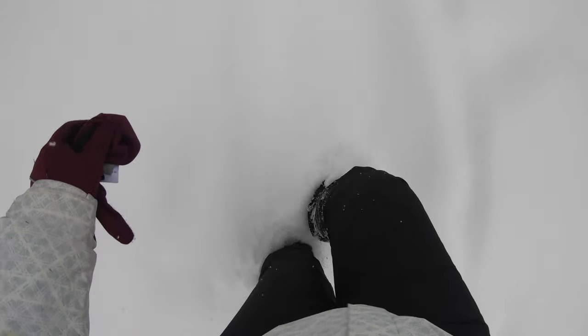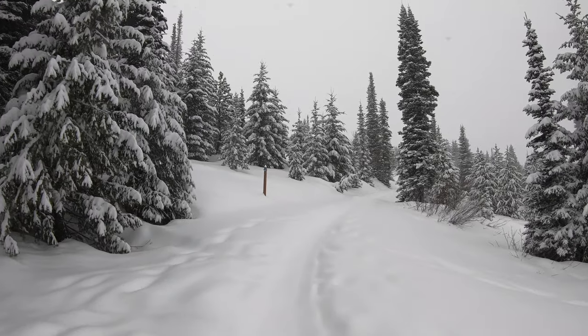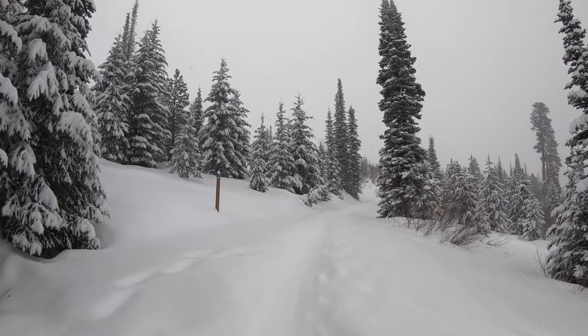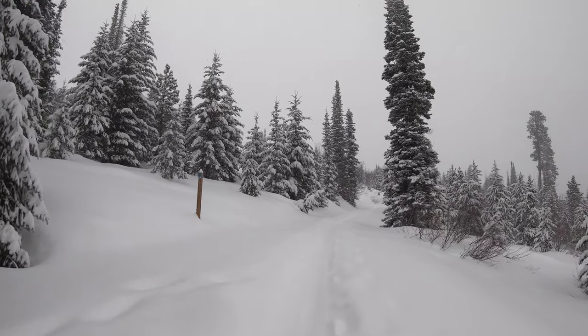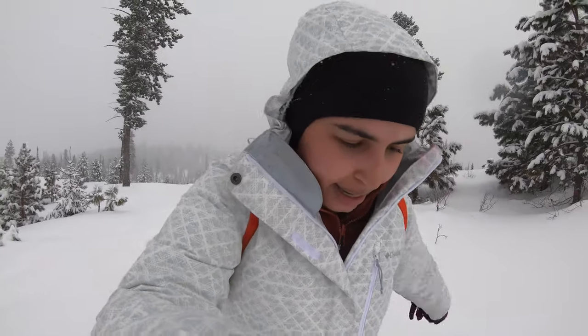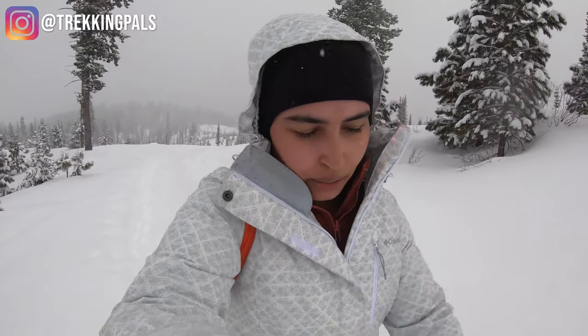I mean, it's really pretty out here. All of the trees covered in snow. And the trail is pretty well marked. They have blue signs and poles all the way. And I think right now, as I'm speaking, we're probably halfway to the top. So very excited to take you with us.